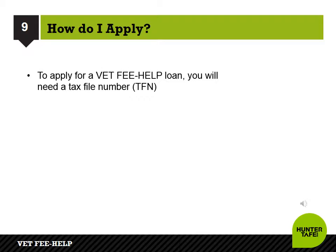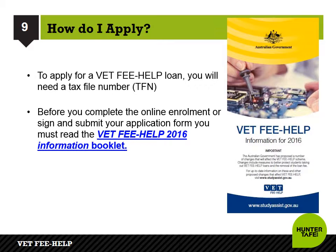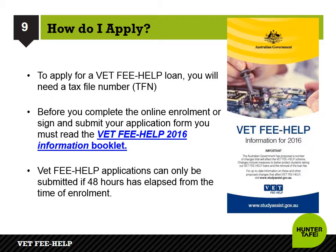How do I apply? To apply for a Vet Fee Help loan, you will need a tax file number. Before you complete the online enrolment or sign and submit your application form, you must read the Vet Fee Help 2016 information booklet. When you sign the Vet Fee Help loan paperwork, you are agreeing that you have received and read the 2016 Vet Fee Help booklet. If you have not received a copy, please advise your Vet Fee Help officer or TAFE teacher. Vet Fee Help applications can only be submitted if 48 hours has elapsed from the time of enrolment.